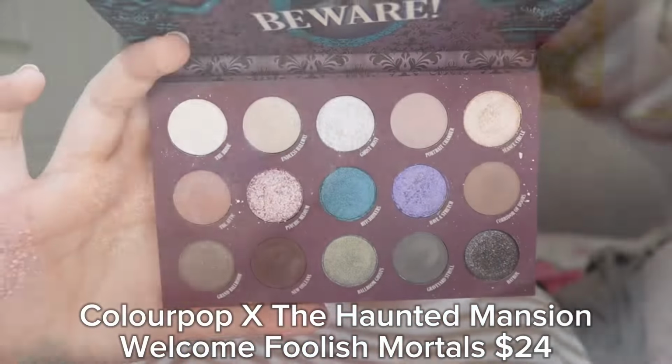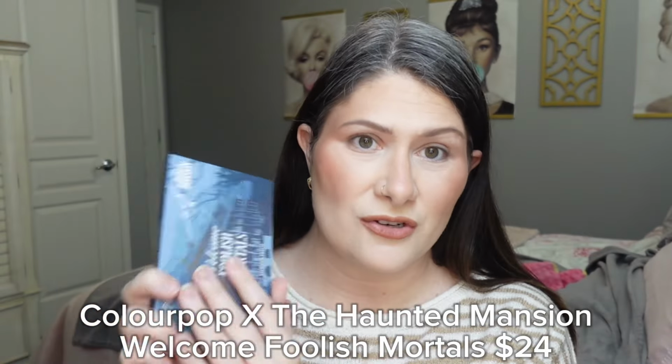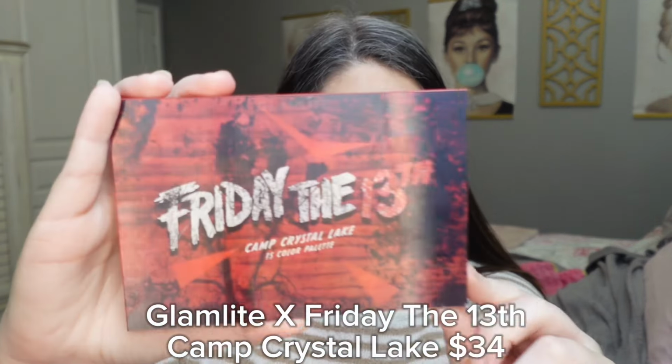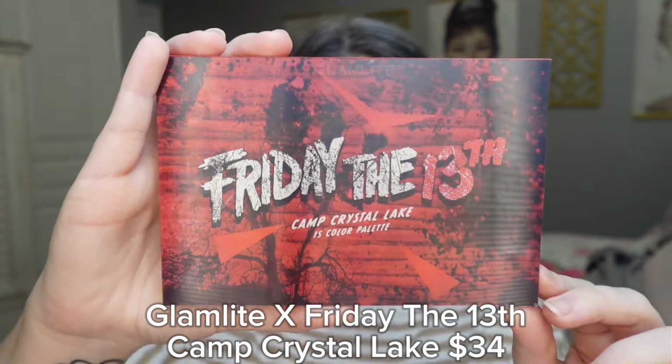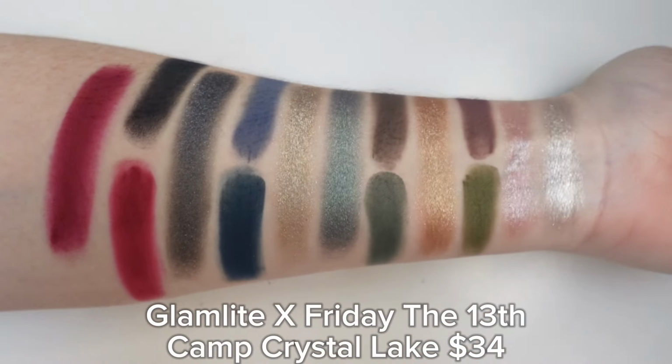I like what they did with the color story, and I really enjoy the Colourpop formula when it comes to their collab palettes. The last one that we have is actually the last look that we're going to create. I haven't played with this one yet, but it is the Glamlite Friday the 13th Camp Crystal Lake palette. This is another one that came out last year, and I didn't grab it because I've said it before, I'm not a fan of Friday the 13th, but I've heard so many good things about this palette that I couldn't resist. This is a 15 pan palette as well.